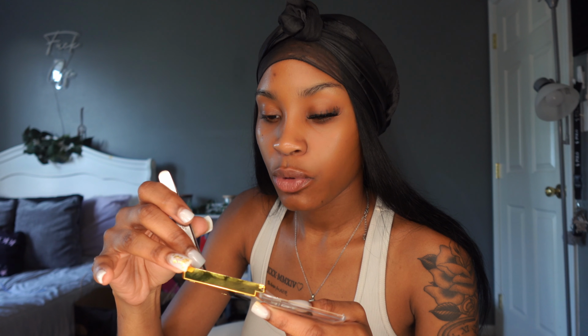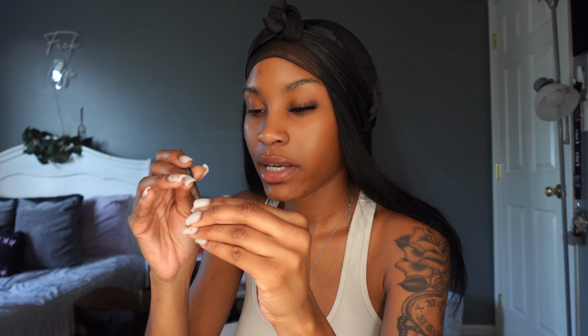But basically the only glue that I do use, I only use this Eye Envy glue, and I will just put a little bit on the container. Now this is 8mm. I only use 8mm lashes because they help give more of a natural look but still that dark under eye. So I basically take the lashes with my tweezers, I rip them and pull them apart and make them into like a wispy set.